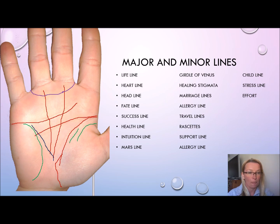Next, we have the healing stigmata. These are approximately 3 lines, I can't draw straight lines, on the Mount of Mercury under the pinky. Sometimes there may be up to 5. They're still called healing lines. If there is lots and lots of them, they are not healing lines. They have become more like a grill or an excess.